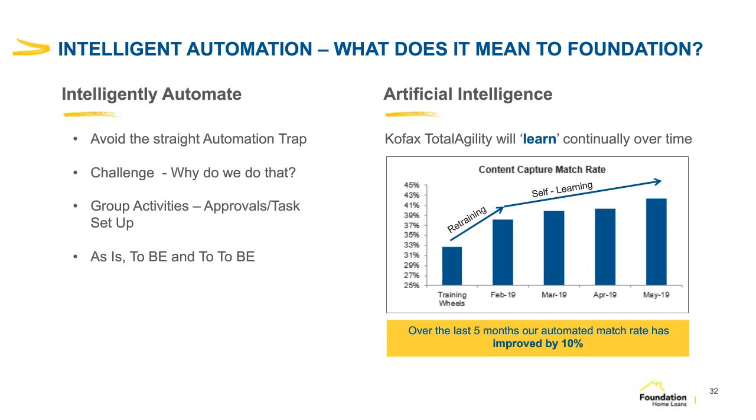And ever since then, over the last 4 months of this year, we've had pretty much a 1 to 2% improvement in that match rate every single month. And so that's 1 or 2% less documents in total that a human being has to look at. And that's a few minutes every single time. So that's a huge step forward for us. And that's a 10% improvement over the last 5 months, which is brilliant.